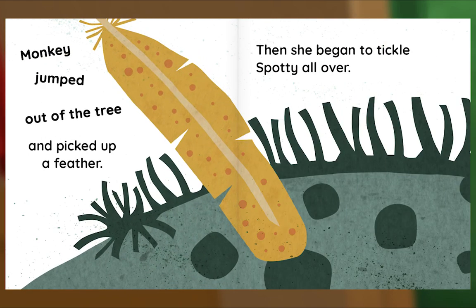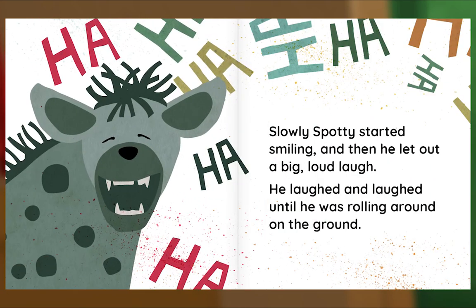Monkey jumped out of the tree and picked up a feather. Then she began to tickle Spotty all over. Slowly, Spotty started smiling, and then he let out a big, loud laugh. He laughed and laughed until he was rolling around on the ground.